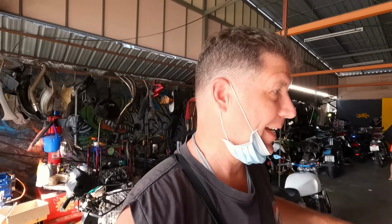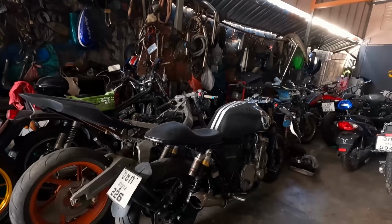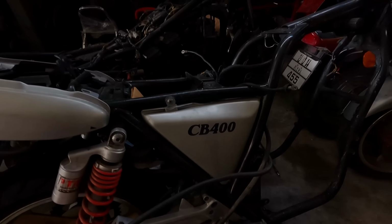If you buy an old bike, be prepared to work on it. But here, plenty of people to work. Well, not plenty, but depending on the style of bike, this guy knows. I'll show you. He's got other bikes in here. CB1000. That's sweet, huh? There's a CB400, all stripped down.